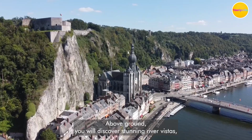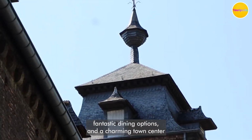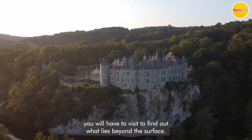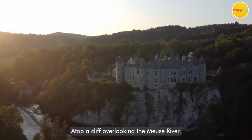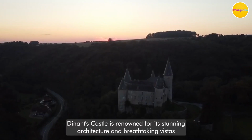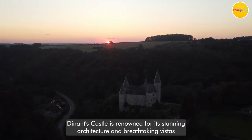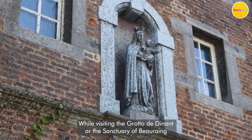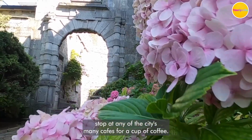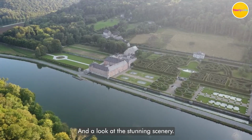Above ground, you will discover stunning river vistas, fantastic dining options, and a charming town center. You will have to visit to find out what lies beyond the surface. Atop a cliff overlooking the Meuse River, Dinant's castle is renowned for its stunning architecture and breathtaking vistas. While visiting the Grotto de Dinant or the Sanctuary of Boring, stop at any of the city's many cafes for a cup of coffee and a look at the stunning scenery.